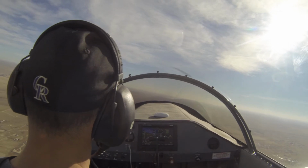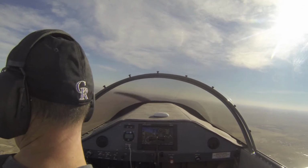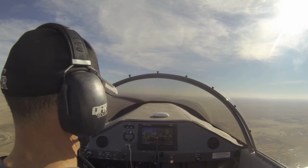Looks like I need to clean my front windscreen again. Now that I get up here in this light, I can see a little bit of streaking from my last clean job.